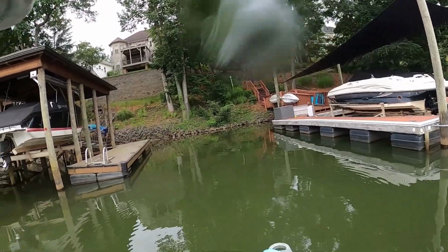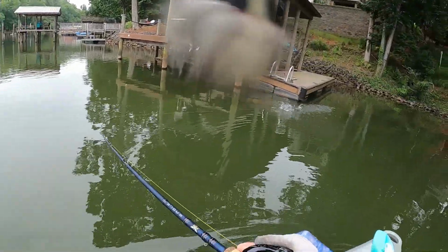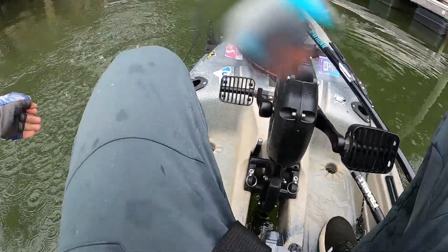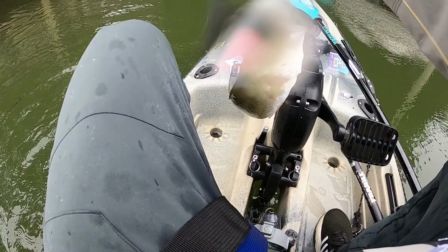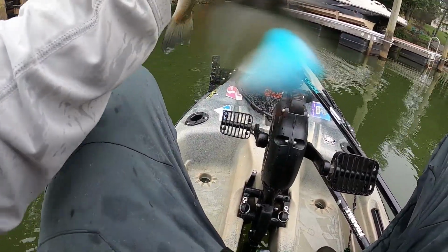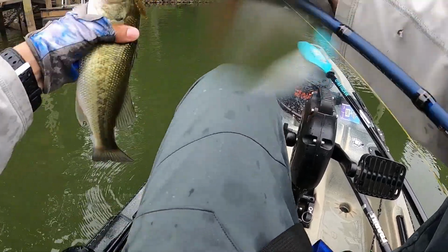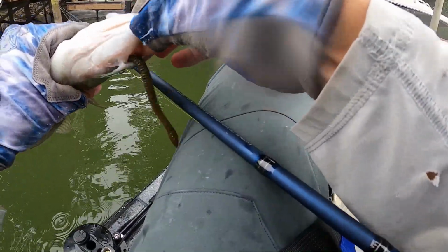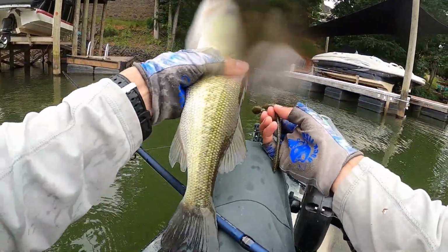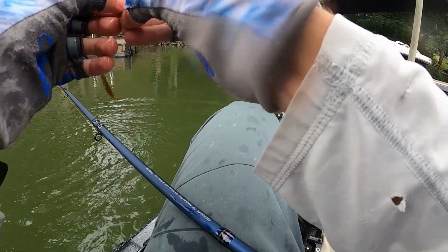Threw it back in there, threw it right up against the dock. I had been casting all kinds, and finally I threw it right up against the dock, and there was a fish waiting right there, just a little guy again. This one's not helping. I really was trying to upgrade my catches, but nothing seemed to be working the way it was. Well, it was working, it just seemed that I couldn't catch the bigger ones that I wanted. And it could have just been that I was getting on bluegill beds that didn't have bigger fish on them. But I was trying.